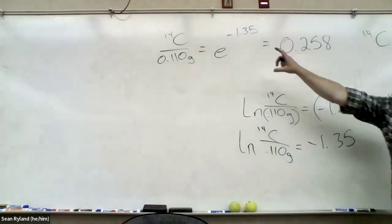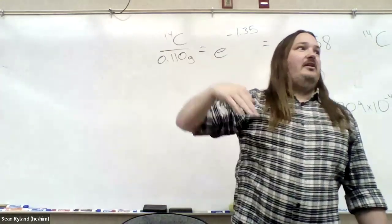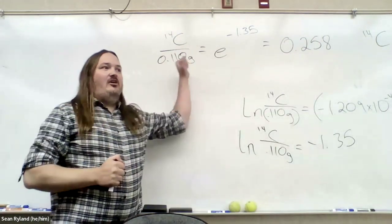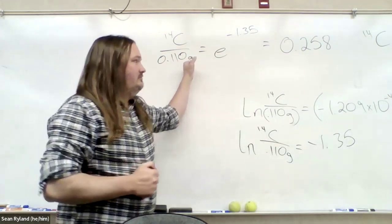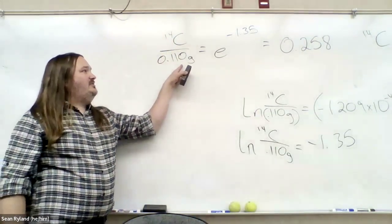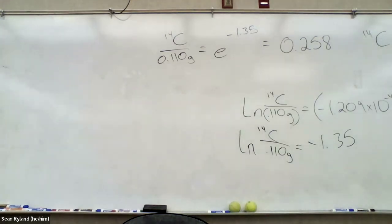And same for your amounts. This works if you're in grams. This works if you're in moles. This works if you're in molarity. Works if you're in parts per million. As long as you're using the same number for amounts, this will work. So because we measured our initial amount in grams, we get our final answer in grams. Make sense?